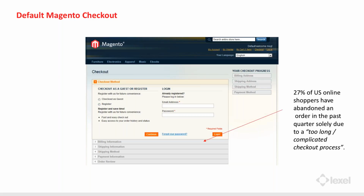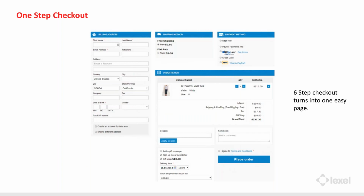On the screen now, you can see an example of the default Magento checkout. So let's have a look at how that compares with the one-step checkout. This is an example of one-step checkout. All of the information is displayed to the user in a clear, logical format, simplifying the checkout process and reducing the average time spent on checkout from 2 minutes to under 30 seconds.